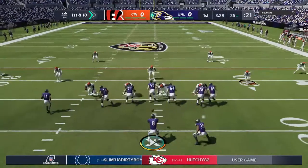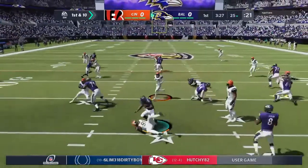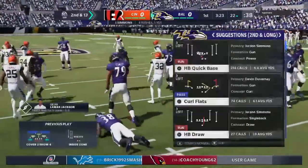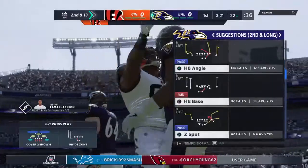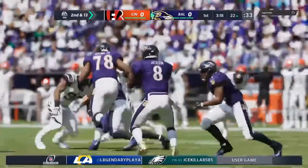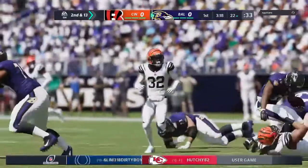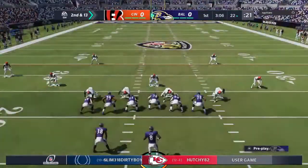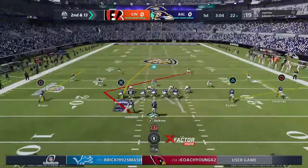From the shotgun now, here's an inside give. And this time they were ready for him as they'll stop him right at the line of scrimmage. They'll wind up losing 3 yards here. And that'll make this a 2nd and 13. Counting down toward the midway point in quarter 1.